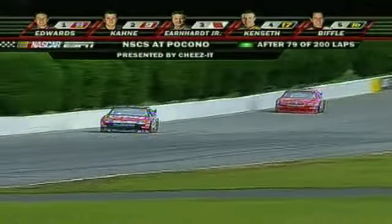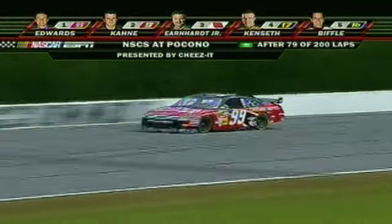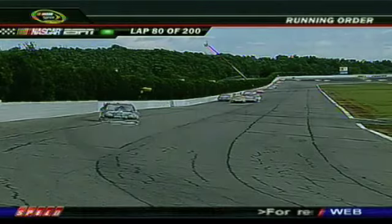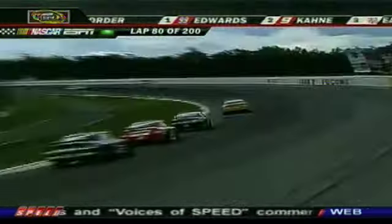Lap 79, top 5: Carl Edwards, Casey Kahne, Dale Earnhardt Jr., Matt Kenseth, and Greg Biffle. There are currently 39 cars on the lead lap. Only one car in the garage area, that's Michael Waltrip. Three cars a lap down: Regan Smith, Chad McCumbee, and Robby Gordon in 40th, 41st, and 42nd, respectively.